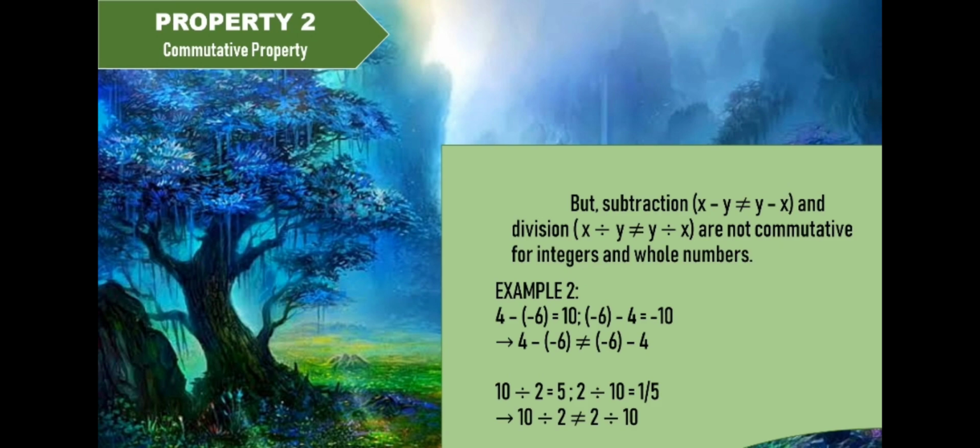Example number 2. 4 minus negative 6 is equal to 10, and negative 6 minus 4 is equal to negative 10. 4 minus negative 6 is not equal to negative 6 minus 4. 10 divided by 2 is equal to 5. 2 divided by 10 is equal to 1/5. 10 divided by 2 is not equal to 2 divided by 10.